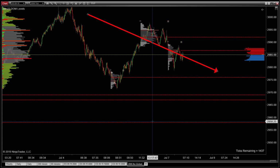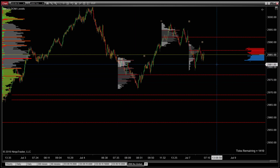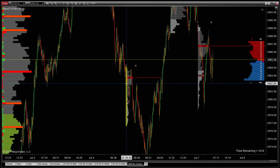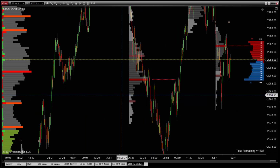If it starts to move down, use your volume profile on a smaller time frame right here. You're looking for the bounce to trade back up into the volume profile when it falls through, and then get on board and go the other direction with it. So if you have stair steps going down, that's how you want to try and get on board and take the trade the other direction.